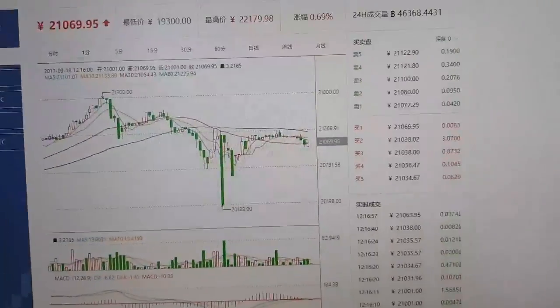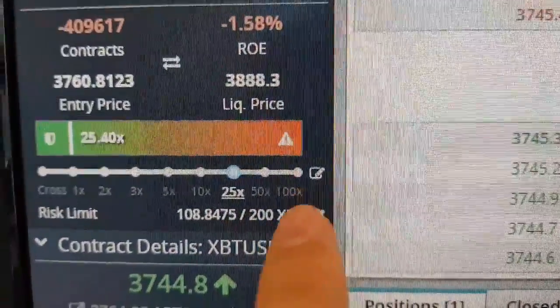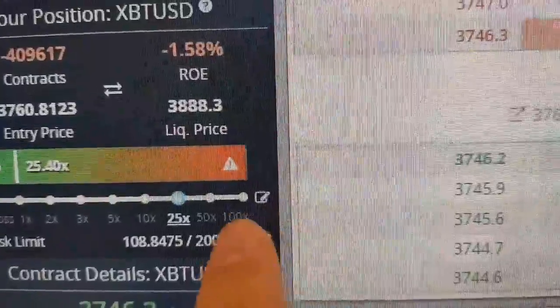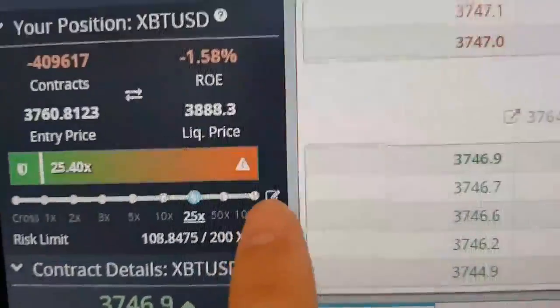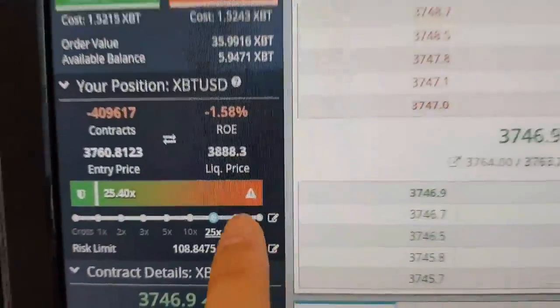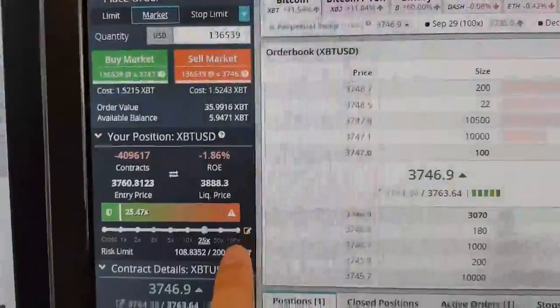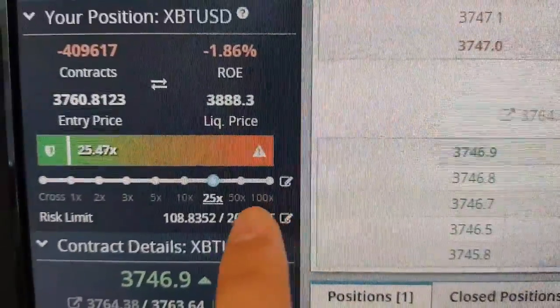So how do you short Bitcoin? Go to BitMEX, where you can borrow up to 100 times. Now remember, if you're borrowing 100 times, that means you only own 1% of the coins that you borrowed. So if you're shorting and the price goes up by 1%, you're toast. You just burnt your Bitcoin.